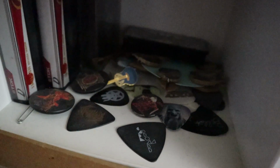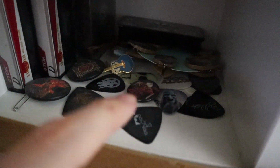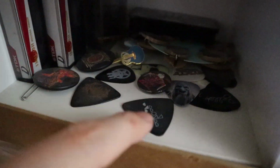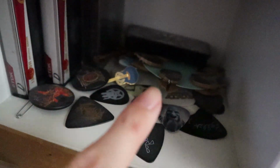Here are some more guitar picks that I caught at shows. For example, Bloodbath, Car Bomb. I got this one for my boyfriend, but somehow it's still laying around here. Anthrax, Y&T, Saxon, and some pins and buttons.